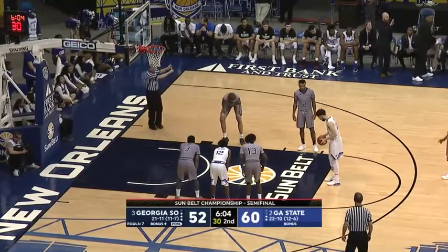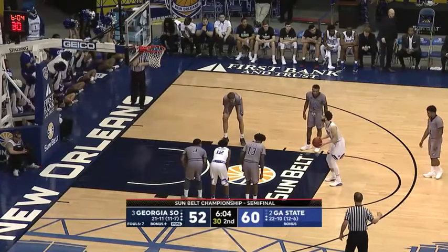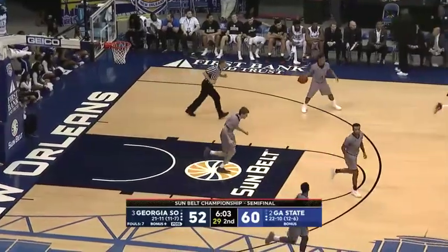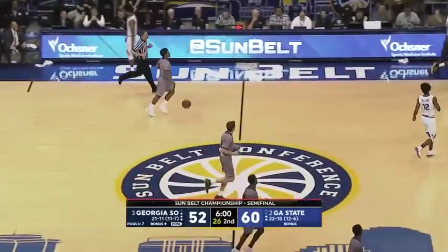Thomas had 13 at the half. He still has 13. And he still has 13. I was going to say, you were pretty prophetic on that one.